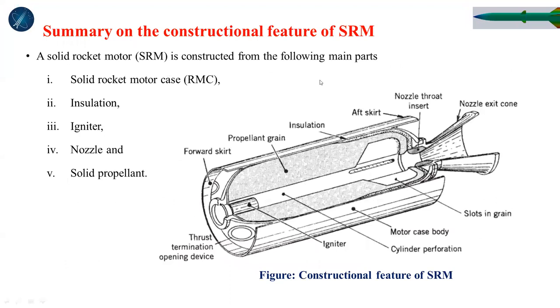So this is just a small summary of the solid propellant motor: solid rocket motor casing, insulation, igniter, nozzle, solid propellant. Everything is here. This is the igniter. This is the propellant grain. This is the cylindrical or circular perforation for progressive burning. And there are some slots in the grain; we can provide some slots for the grain. And there is also an insulation system here. This is the insulation system or inhibition system.